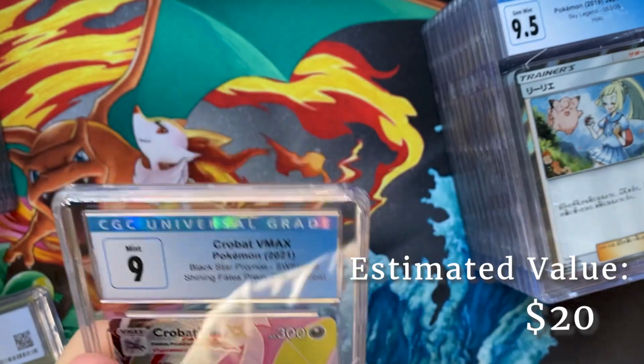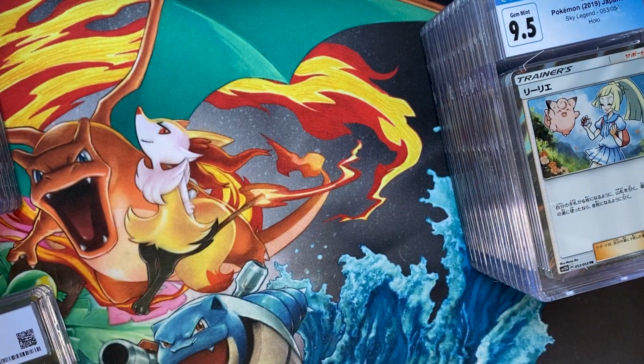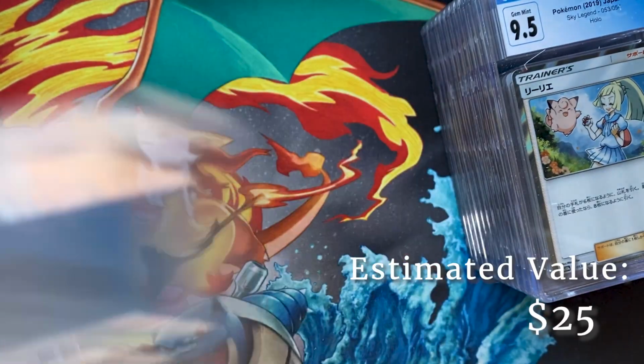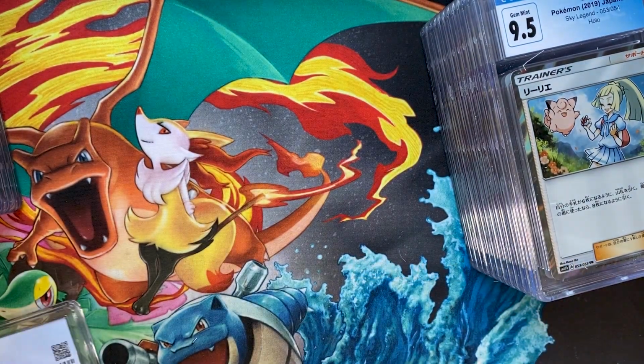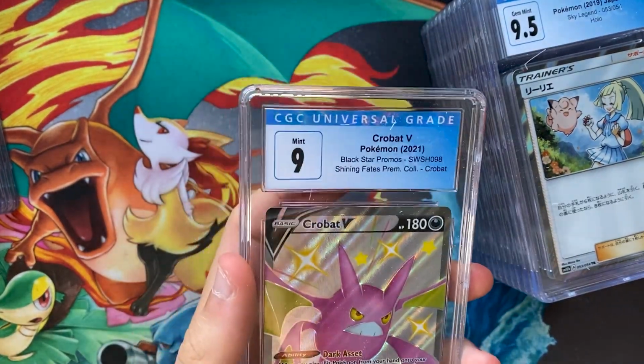Crobat VMAX. These are the same idea. I opened up a lot of the Shining Fates Crobat boxes. I believe I had quite a few, like 6 or 7. I opened them all up, and to recoup some of the cost of that, I just decided to grade all the promos and the shinings I got. But there's a lot of this product out there.